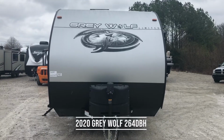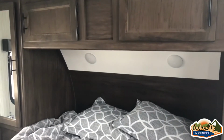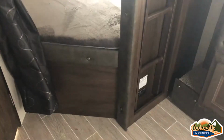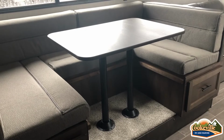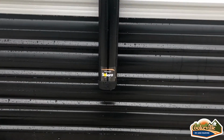Hello, we're at the 264DBH by Grey Wolf today. Very awesome floor plan for a family. Half ton towable, weighs less than 6,000 pounds. Would sleep up to 10 adults if needed to be. Packed full of features. Really excited about the solar panel charging system on board the product this year.